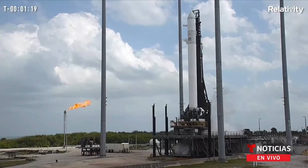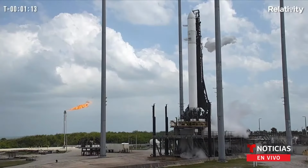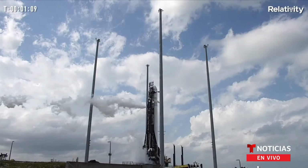Rock, report range status. Range green. And that was confirmation that the range is green for launch. We are almost a minute away.